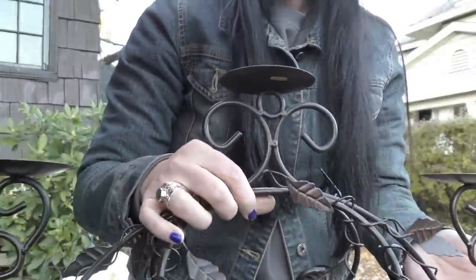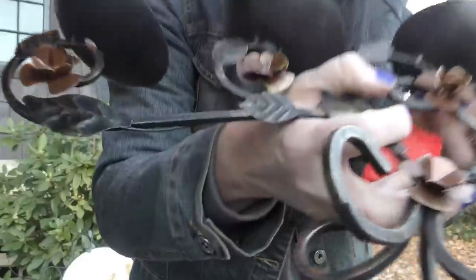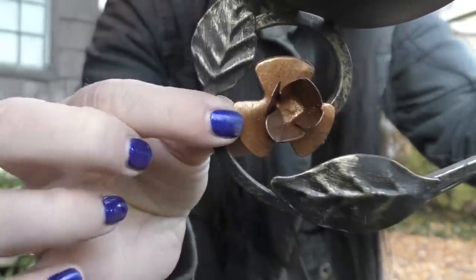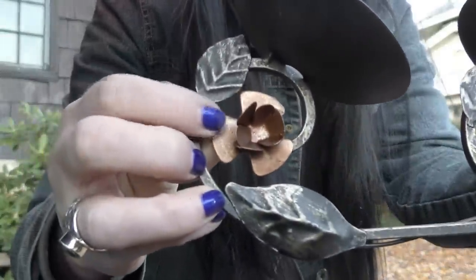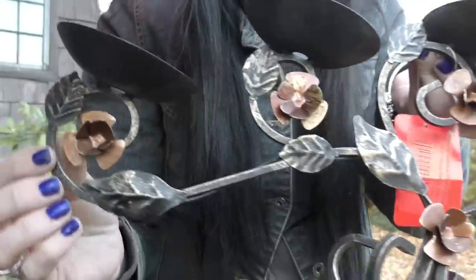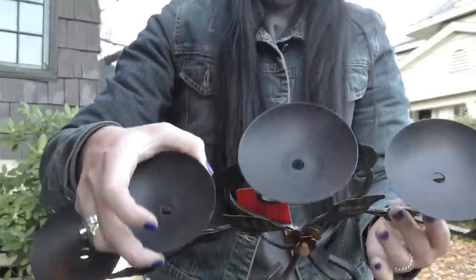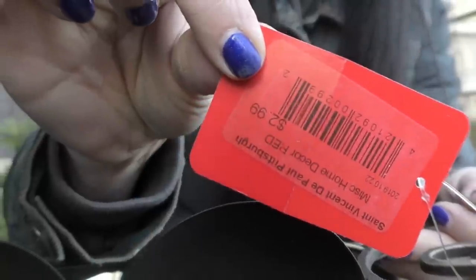But finding pieces like this for $1.99, guys, here's an example of the other one that I bought. I am in love with this. Look at this sweet little candle holder. It has the little rosettes on it, and they look almost like a copper the way they're painted, and all this beautiful texture. I love finding pieces that have a lot of texture in them. And again, this looks brand new. And I got it for $2.99.